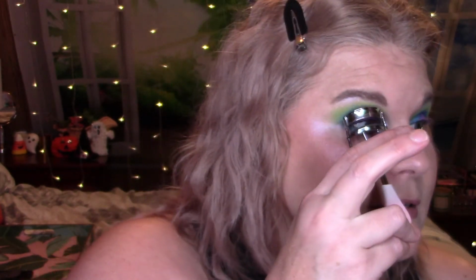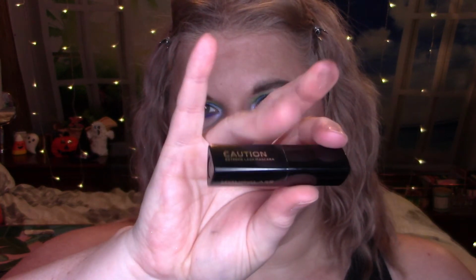So we still have mascara to do, and of course I'm going to curl my lashes, and I'll be using the L'Oreal Voluminous Base as a lash primer. Today we are going to stick with the black, and I'm going to be using Hourglass Caution Mascara. This is a travel size. I really like this mascara. It has done really well so far. It lengthens. It's really beautiful.